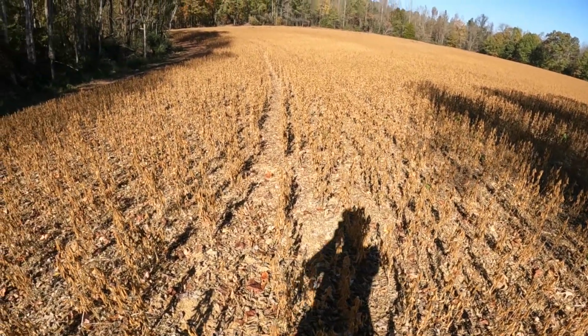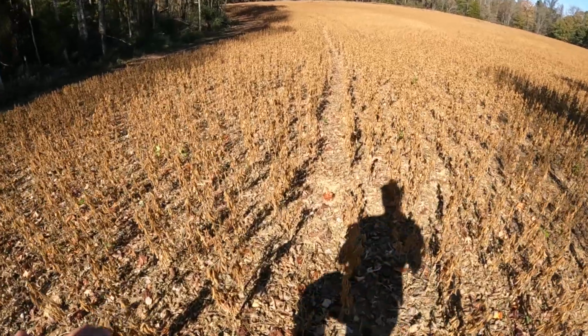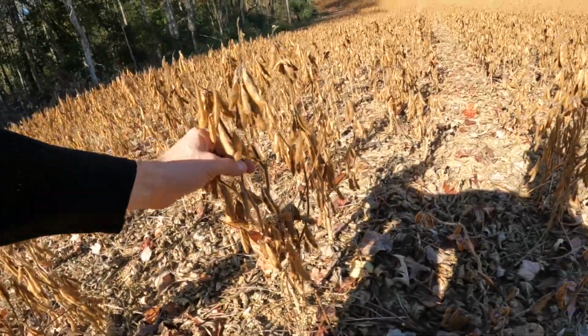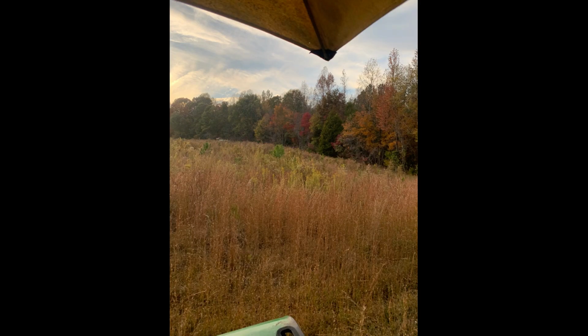This patch here, they're thin. They get pretty decent down here in the swags where it was wetter, but yeah, got big old beans on them, and they got several pods on the plant. You know, they're not great, but considering this was basically a jungle last fall, I'm pretty happy with it.